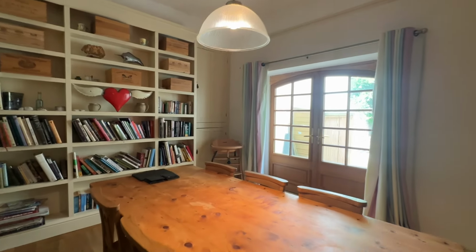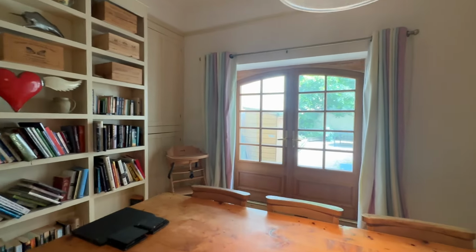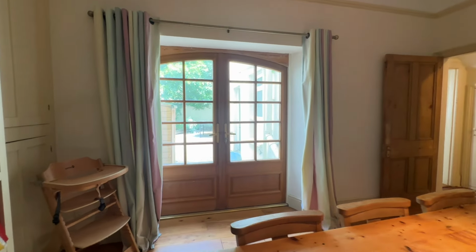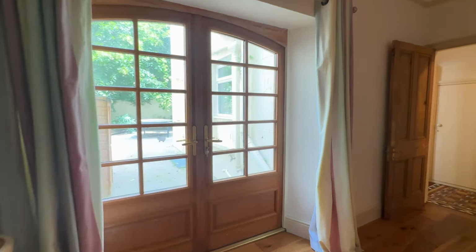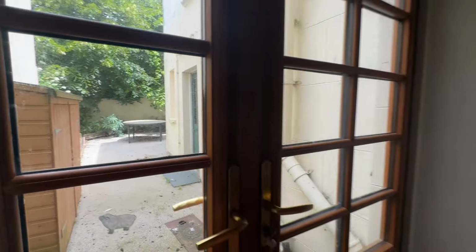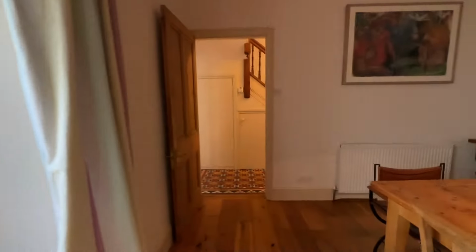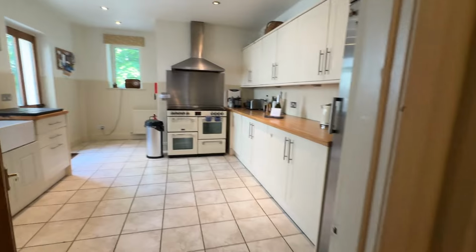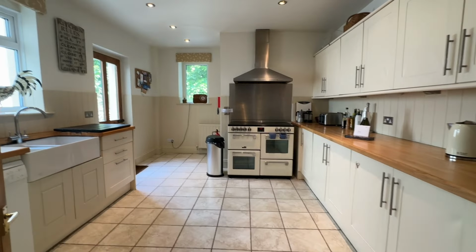And the other nice feature here is you've got the seamless connection indoor to outdoor living through those big double doors there. So those double doors throw back, and you can get out into the courtyard garden. I'll show you more of the courtyard garden later. But that's a nice feature to have those doors there, just so you can, if you're entertaining or having an alfresco meal or a barbecue or something, it's nice to be able to come in and out quite easily.